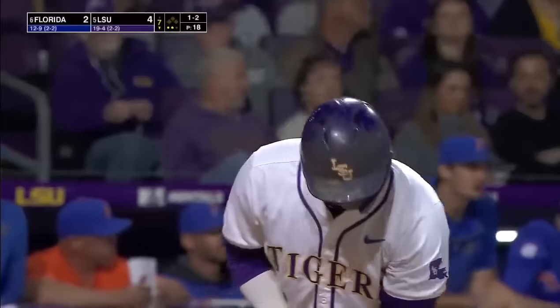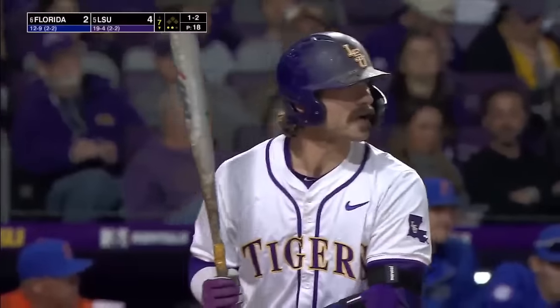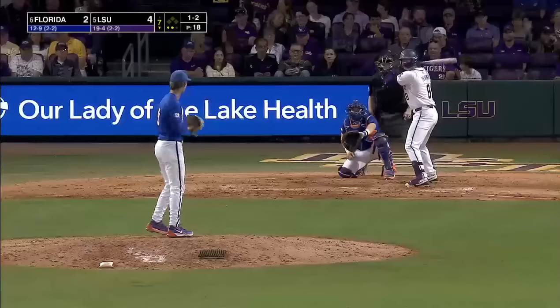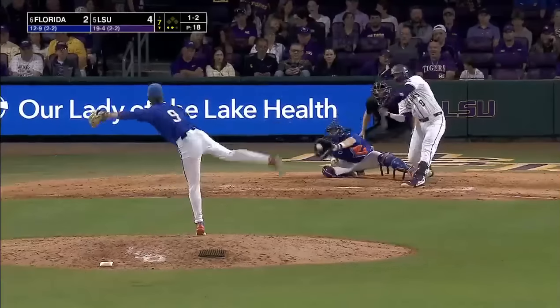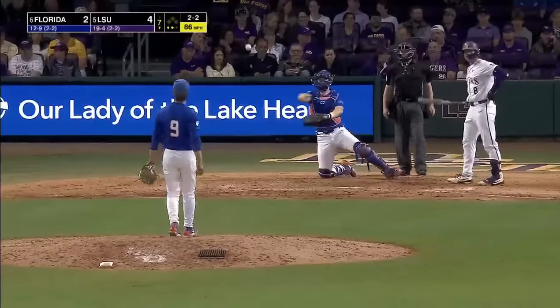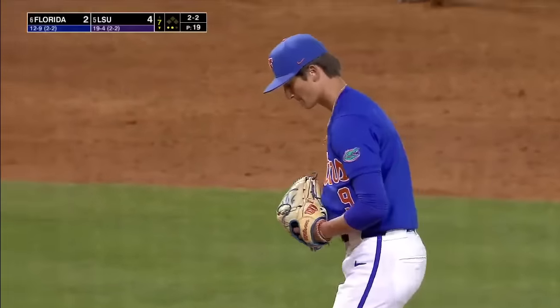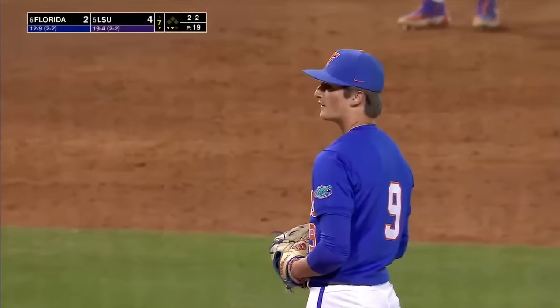Don't forget, the final game of the series comes your way tomorrow from Alex Box Stadium, Skip Bertman Field. It's a 2 o'clock Central Daylight Saving Time start. Kyle Peterson, Tom Hart, Ben McDonald will have it for you right here on the SEC Network. A 2 o'clock start tomorrow as these teams wrap up the series.